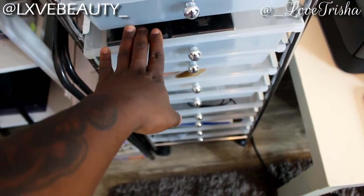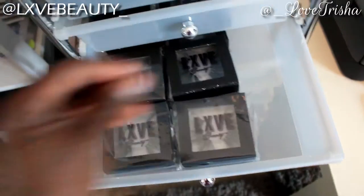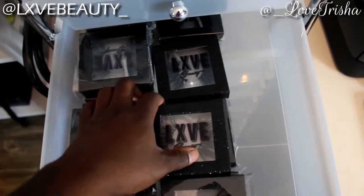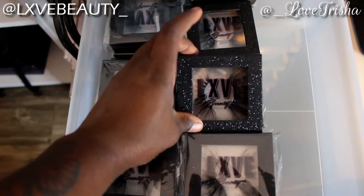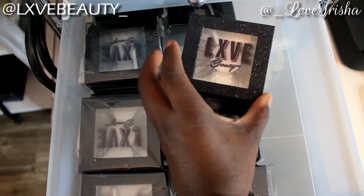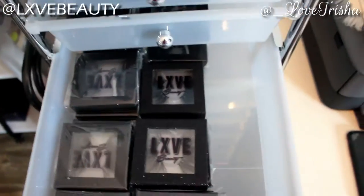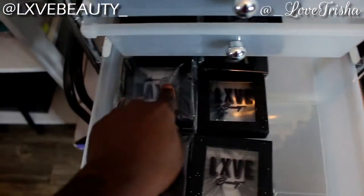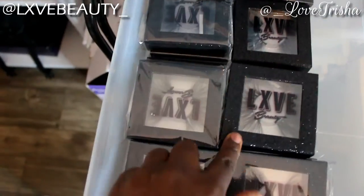The next two drawers have my 25mms. I have 8 of this style left. This one is Diamond. This one is African Doll. How many of those do I have left? I have 8 of those left. I have 8 of these ones left as well. No, I have 6 of these. I have 6 of these styles left, and I have 8 of these left.